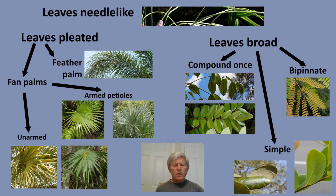The largest number were 4 of the fan palms, including 2 with armed petioles. The paurotis on the left underneath the word armed, and on the right underneath the word petiole is the saw palmetto. And the 2 unarmed fan palms that we saw were the sable palm on the left with that kind of curling costa palmate frond, and the Florida thatch palm with a fairly broad 2-inch wide penny.